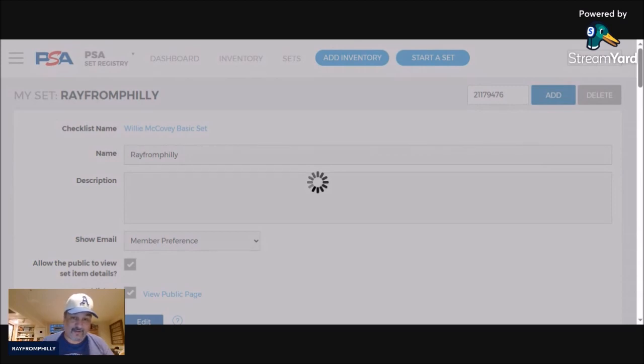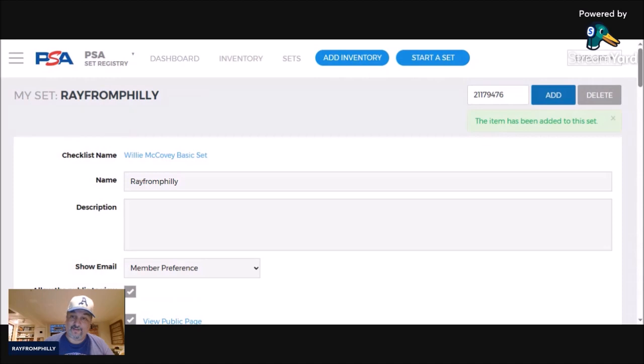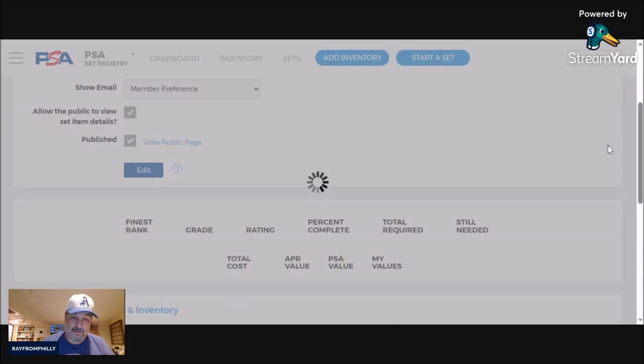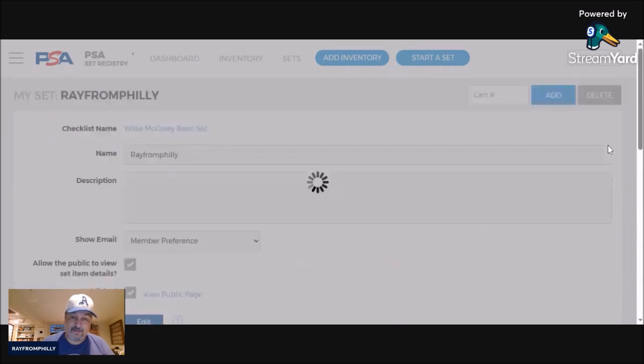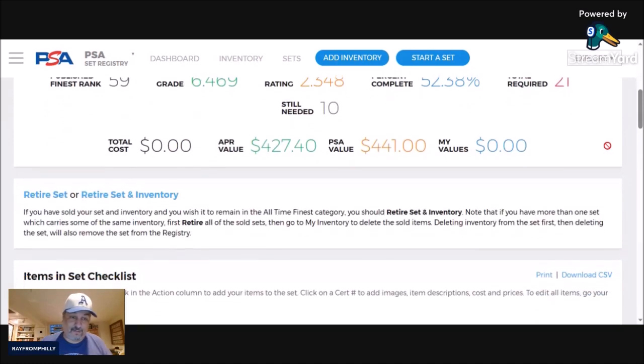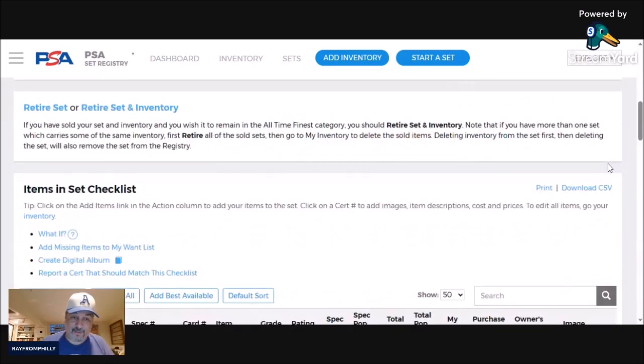And then after this one gets done spinning around 100 times, I'm going to go in and see if I can add the 70. And then that will get me 12 out of 21 cards completed for the McCovey set registry. It says the item has been added. Let's page down. Okay, cool. There it is. So let's page down here and see if it's been already put in, and it has.